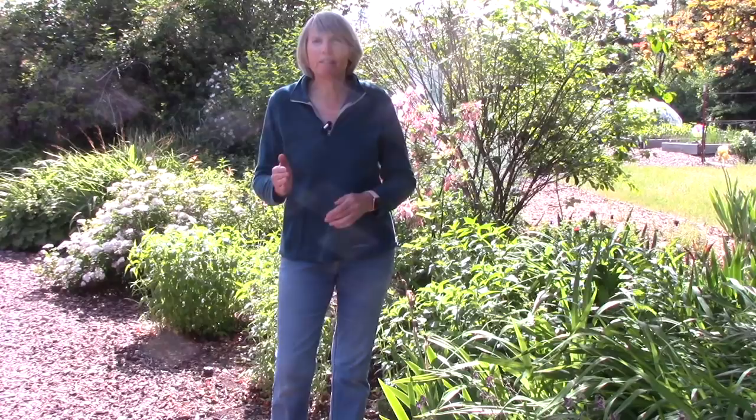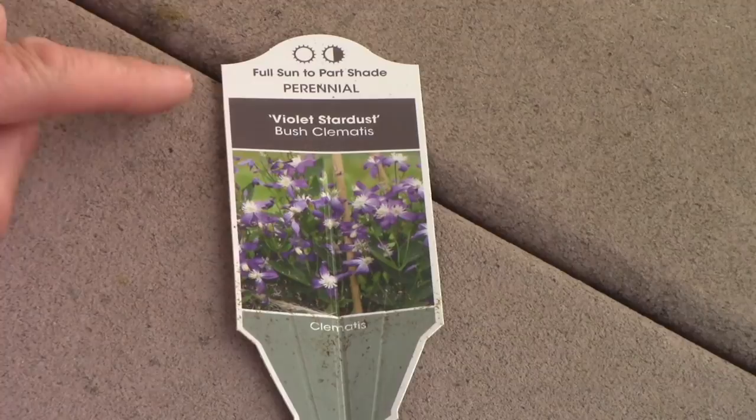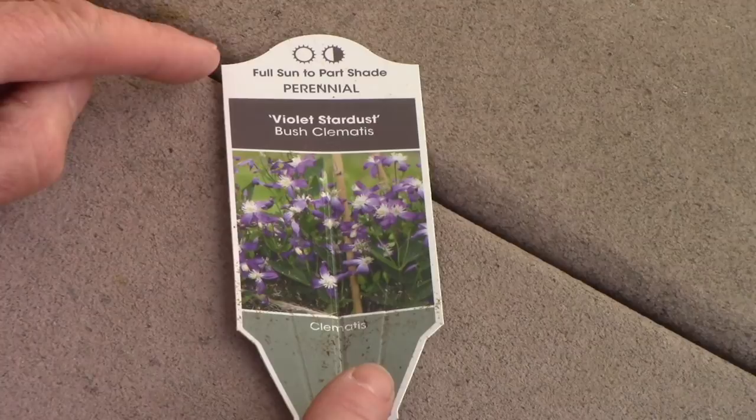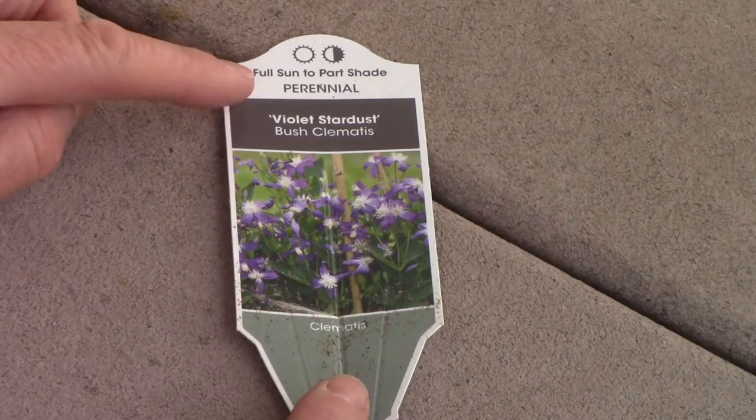So let's take a quick look at a plant tag so I can underscore what I'm talking about. Here's a tag for a lovely bush clematis I just bought a few days ago. First of all, you'll notice that it says full sun to part shade, so that explains the range of light that it will tolerate and do well in. Also that it is a perennial, meaning that it will come back year after year.